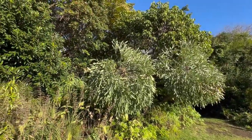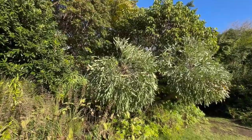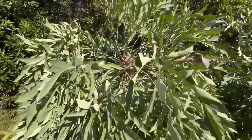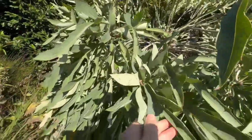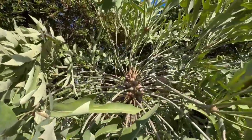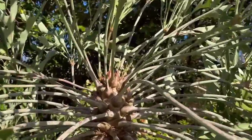Look at this. I wonder what plant this is. Ooh, such wonderful colours. And leaves are pretty strong. Look at that center. Ooh, fabulous.